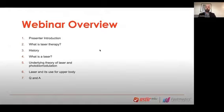Lasers are complicated devices, very complicated devices, and most of that theory you don't use in practice behind how a laser works and things like that. So I will focus particularly on what you're going to need to know. All right. So today we've got what is laser therapy, the history of laser therapy, what is a laser, underlying theory of laser and photobiomodulation, and all the different approaches for the upper body. We're going to focus on the upper body today.